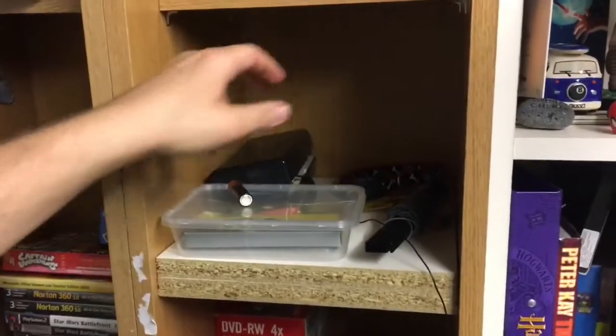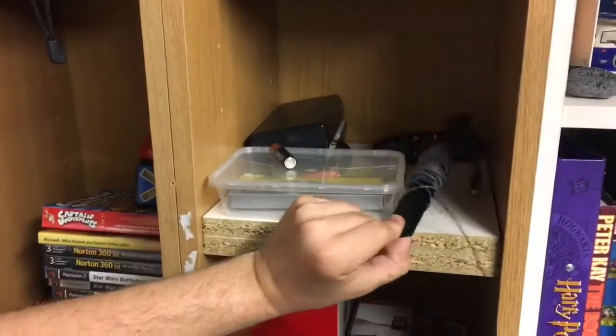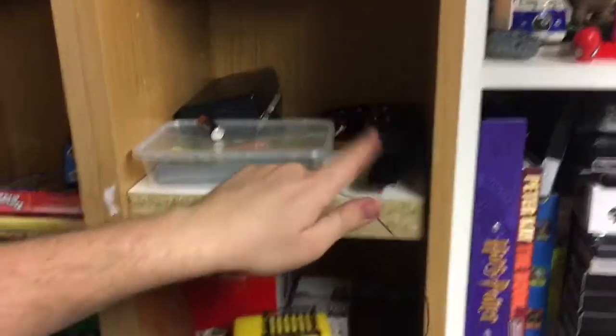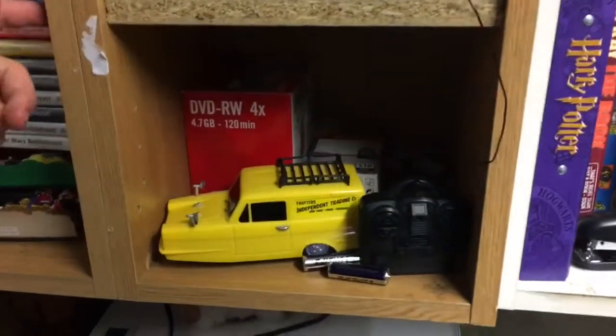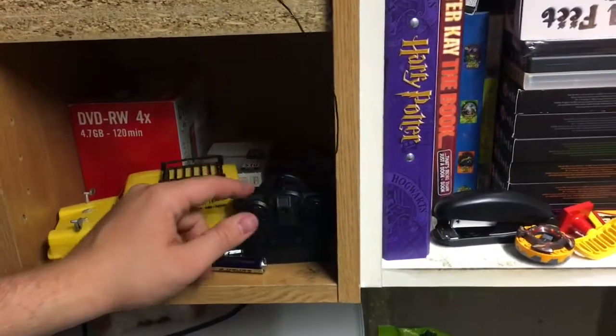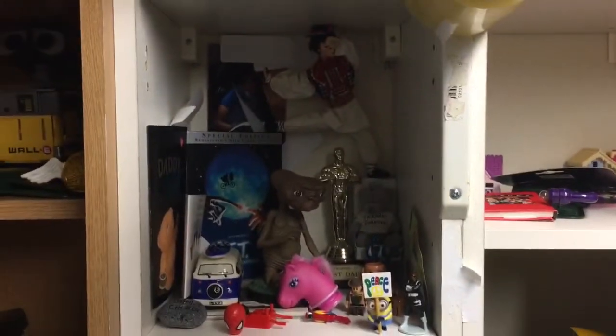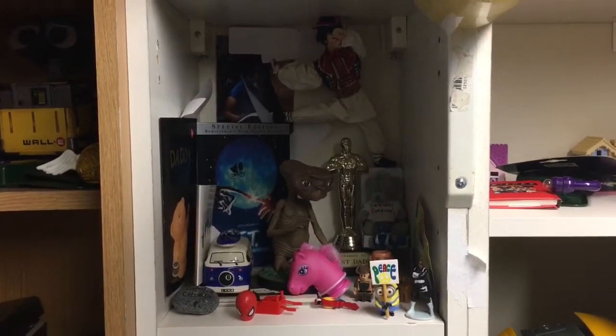A few batteries, camera, dog collar, a Wii motion sensor, which is a black one, so we're selling it separate. And then we've got a Trotters Independent trade-in, remote control car, and some discs. Then onto our shrine, a collection of our personal items that we've been collecting.